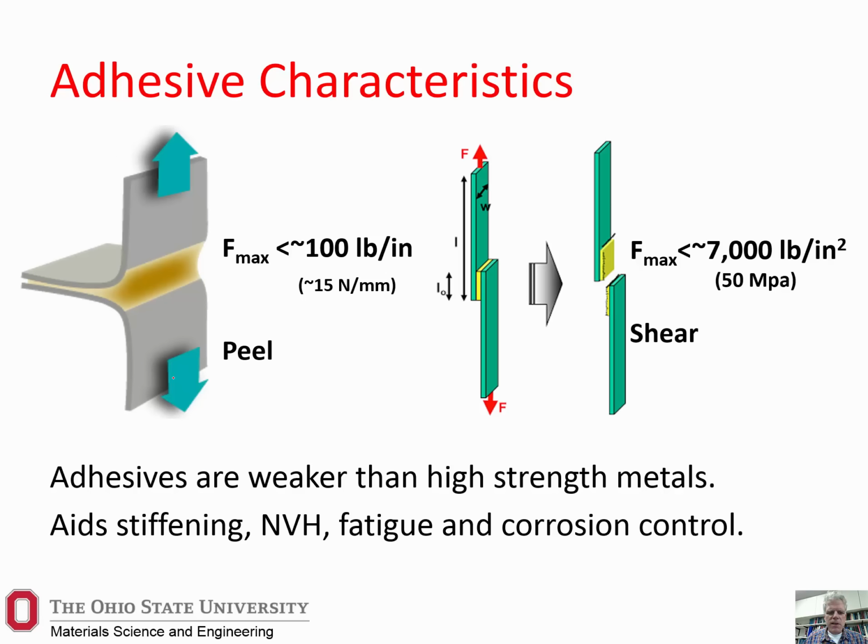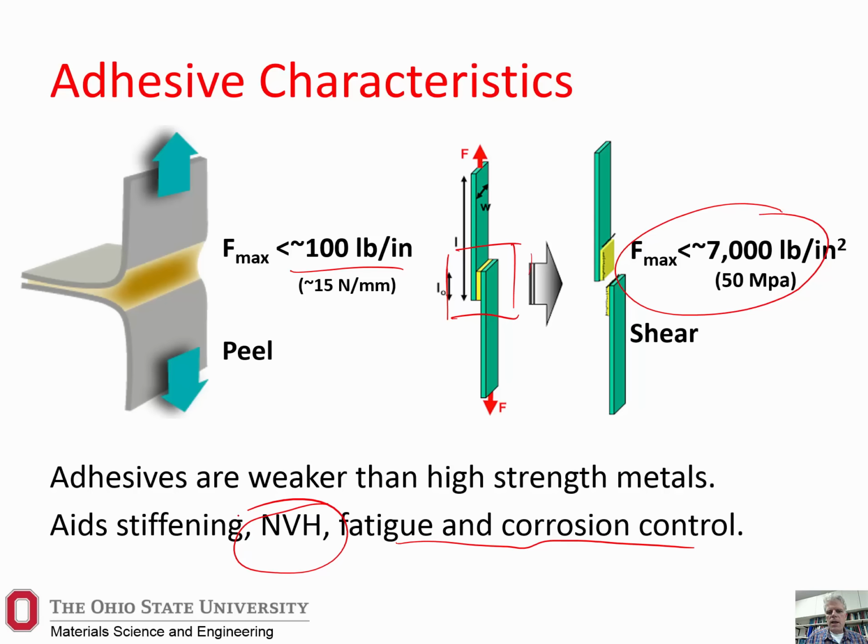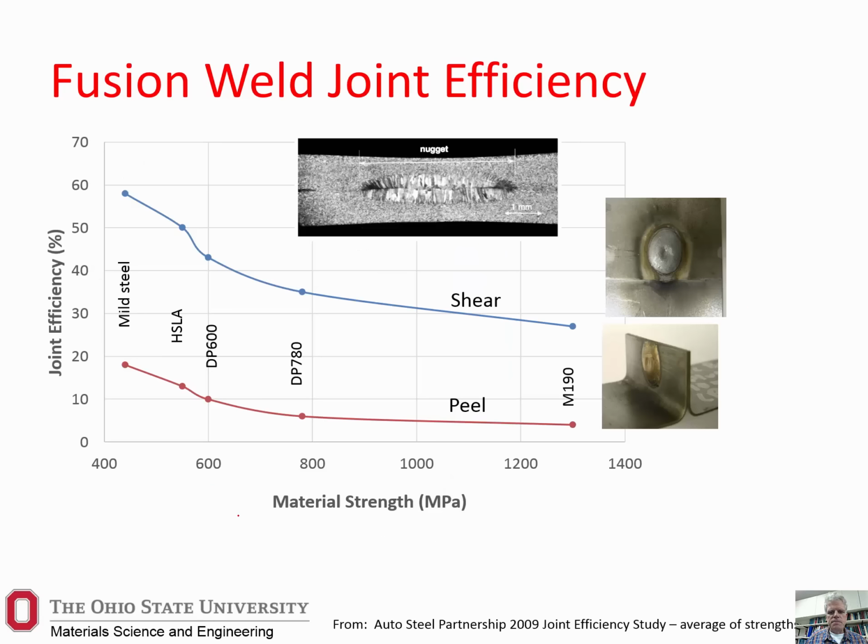Adhesives, again, can be really good, but not always awesome because, first of all, they're usually fairly weak, particularly in peel. With current conventional adhesives, it's hard to get peel strengths beyond about 100 pounds per inch. This is a weak mode for them. We're doing better by innovating adhesives, but they're still relatively weak. They do much better in shear, but again, you need very large sheared areas to carry terribly high forces. There are other good reasons to use adhesives, however, because you can control corrosion, fatigue, and noise, vibration, and harshness, which is what that acronym stands for, and those are good things.